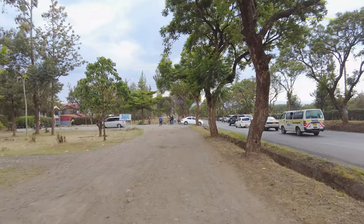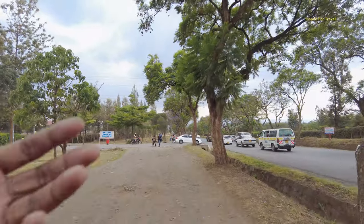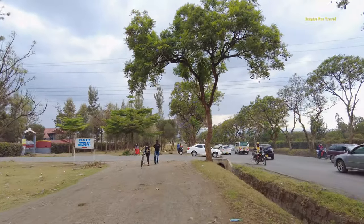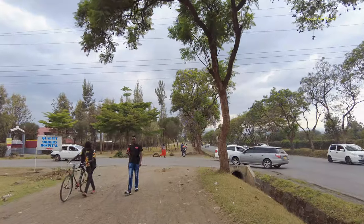But it's still, in my opinion, a very good location if you're in Nakuru, because it's very near to town, like I was saying. And if you're doing business between here and town, town is very much accessible and easy to get to.